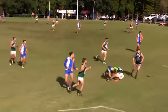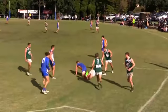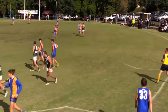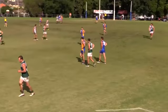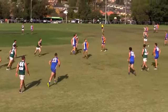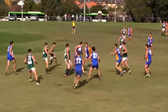It's a 2-on-1 in favour of Greensborough. Langford came over the top, was looking to fist that one over the boundary line. Didn't get a fist to it, but it did go over the boundary line. So throw in near side of the ground. 26 plays 24, the first time Greensborough have led this afternoon, and they lead by 2.